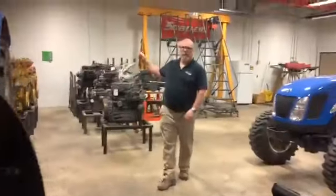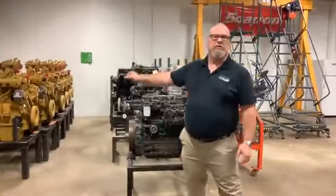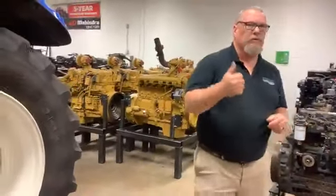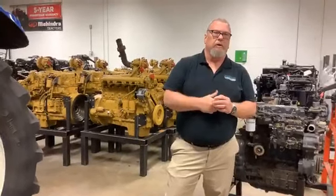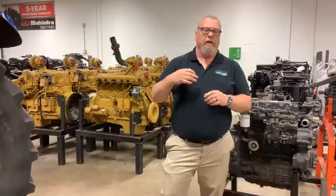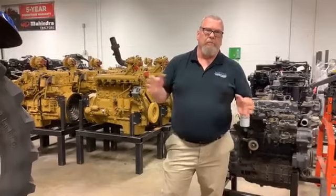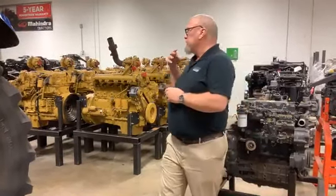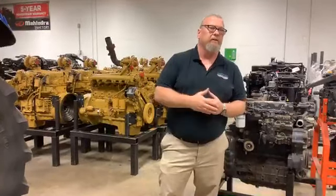If you look over here around the corner, see all these engines stacked up here. These are engines that we use in our engine class. Whenever we're doing our engine class, you will take that engine, we run it, you'll tear it apart, you'll take it completely down and measure it out, make sure all the bearings and everything are right, put it back together, and you'll run it. That's what we do in the engines class. We teach you about the engine, then you'll tear it apart and put it back together again.